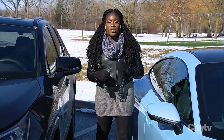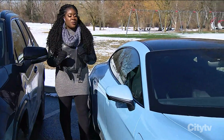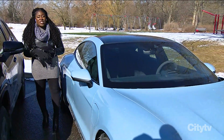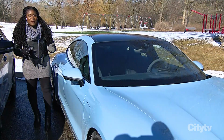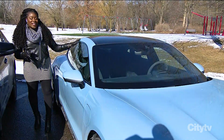Actually test drove the Porsche Taycan, and this car is honestly magic. Okay, it's a sports car. It's 4 doors. It has an 800-volt electric system, which is double that of any average electric vehicle. And this car, it's baby blue. It has my name written all over it. I've actually named her Roxy. Okay, so that's her name.